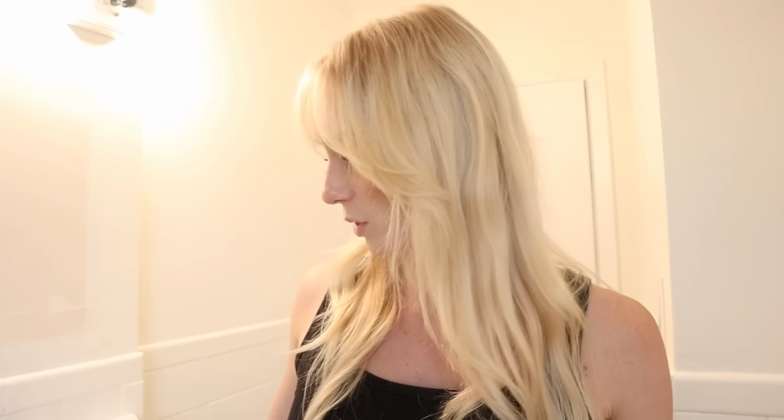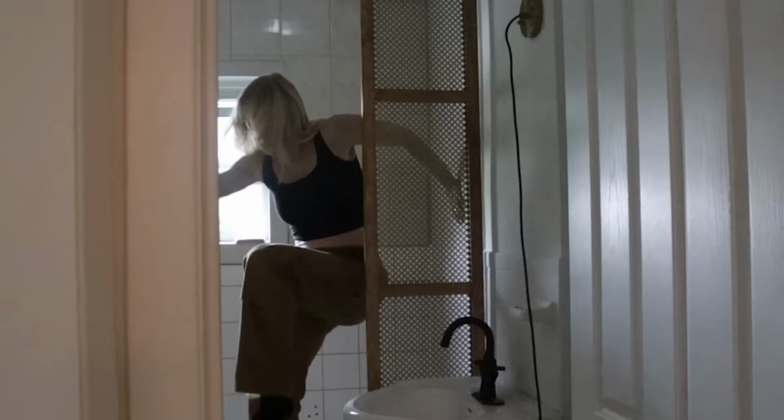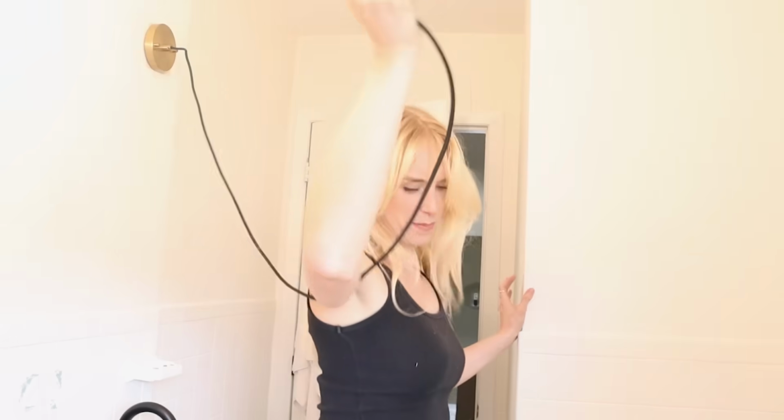This bathroom is already a nightmare though. Very easy to switch out. Well, it's supposed to be. That fresh cut wood smell just never gets old. So while this is a no demo bathroom makeover, I'm working with what I got, and I really hope that we're not going to recognize this space when I'm finished with it.